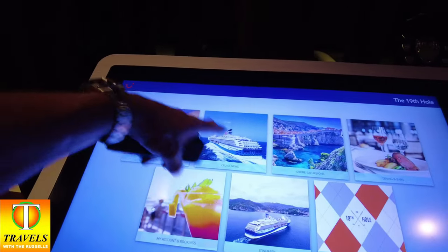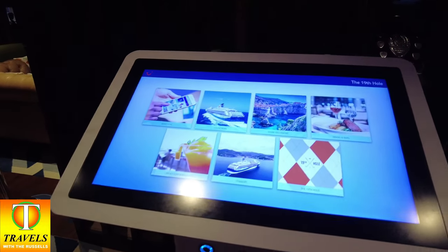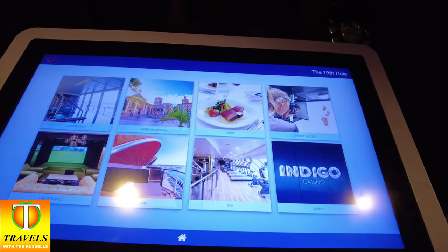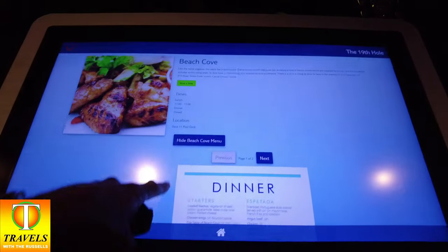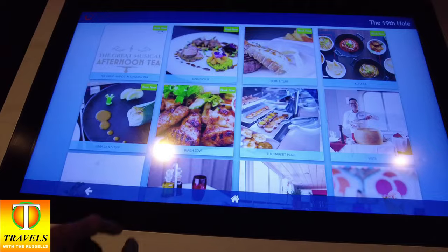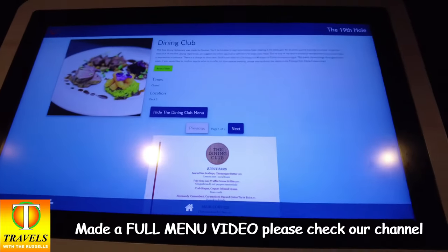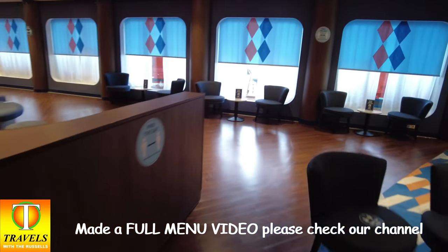Again, these touch screens for information. There's also a free app which you can download on your mobile phone, which gives you access to excursions, trips, booking restaurants, etc. Or you can actually do it through these screens that are all over the ship. So Beach Cove tells me the menus and allows me to book a table. So again, I will put some of these menus up on the screen and you can pause the video, have a look at the menus.